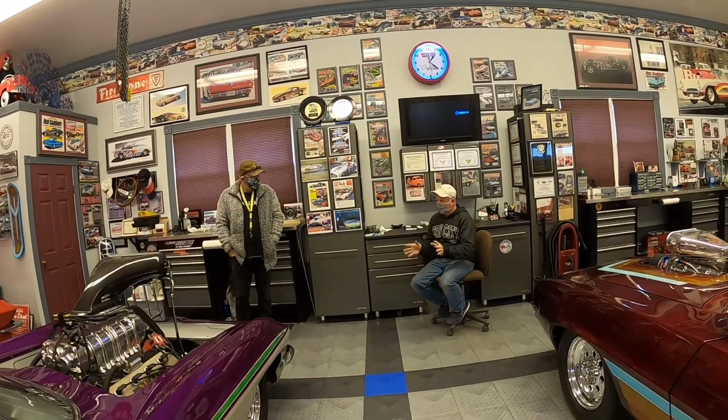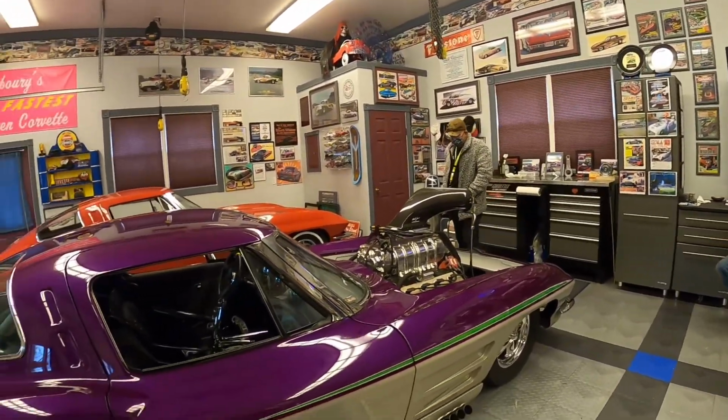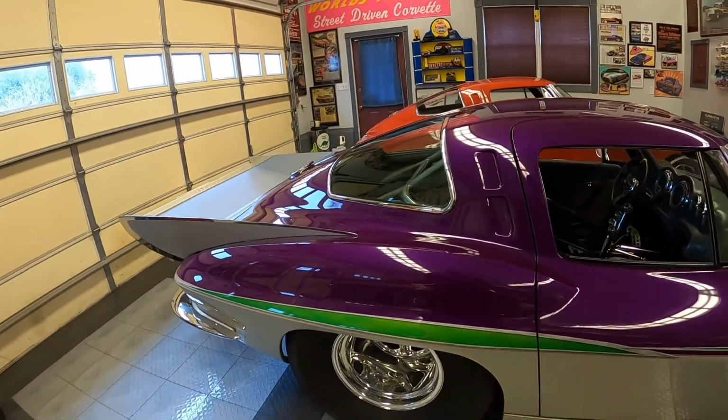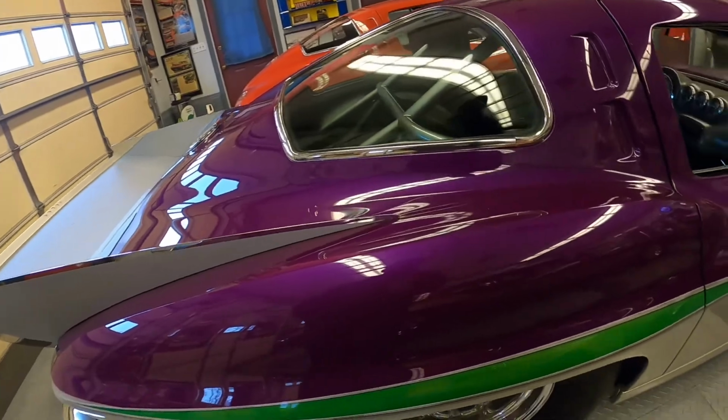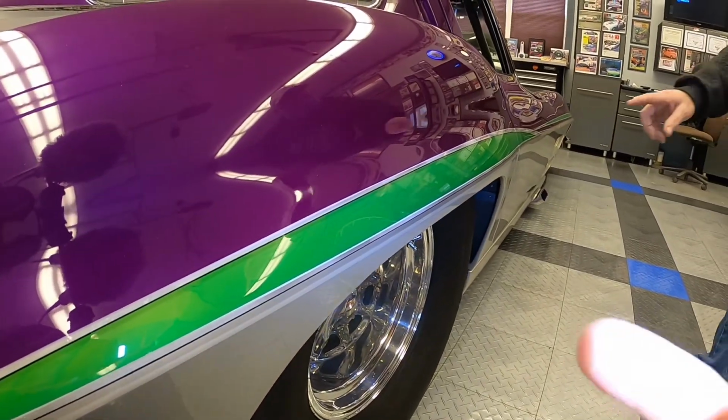It's nice. I bought it sight unseen. I knew it was nice, but I never thought the paint was $60,000. It looks like it. Yeah, it looks like. Look at the green. Look at the green. It has leaves in it. Oh yeah, it does. Let's see if you can pick that up on camera.